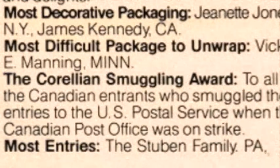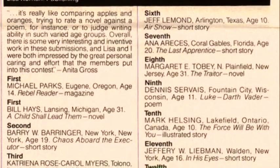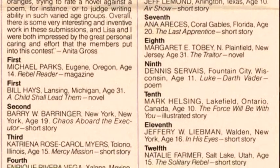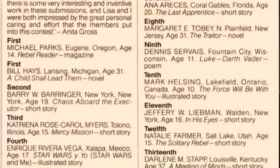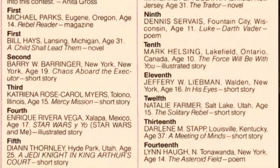And most entries. There's a literary category. It's really like comparing apples and oranges, trying to rate a novel against a poem, for instance, or to judge writing ability in such varied age groups. Overall, there is some very interesting and inventive work in these submissions, and Lisa and I were both impressed by the great personal caring and effort that the members put into this contest. Anita Gross. Those were the judges.